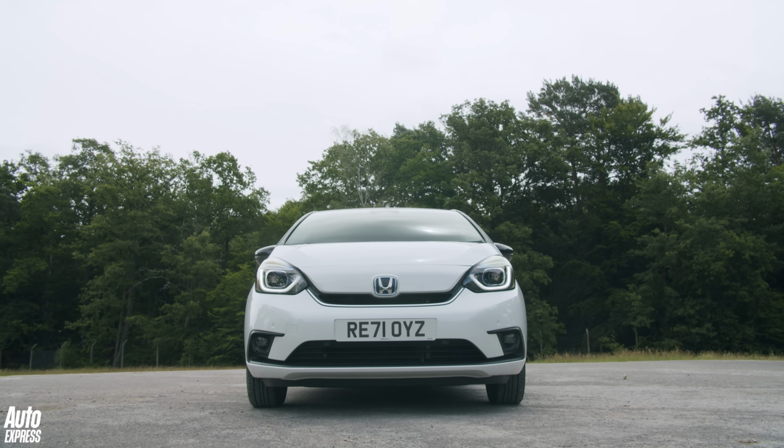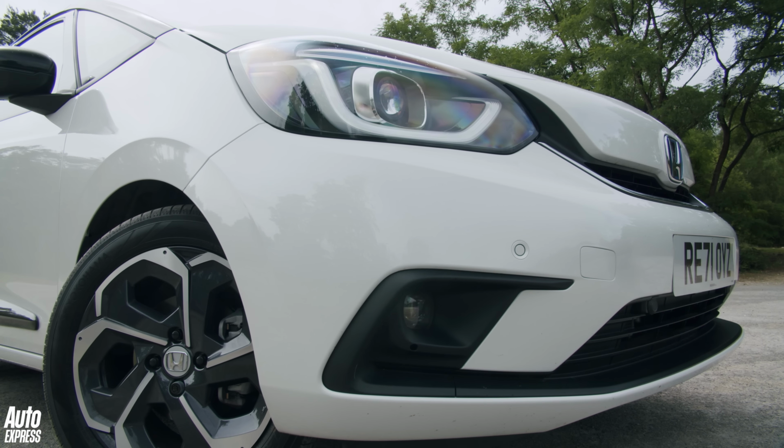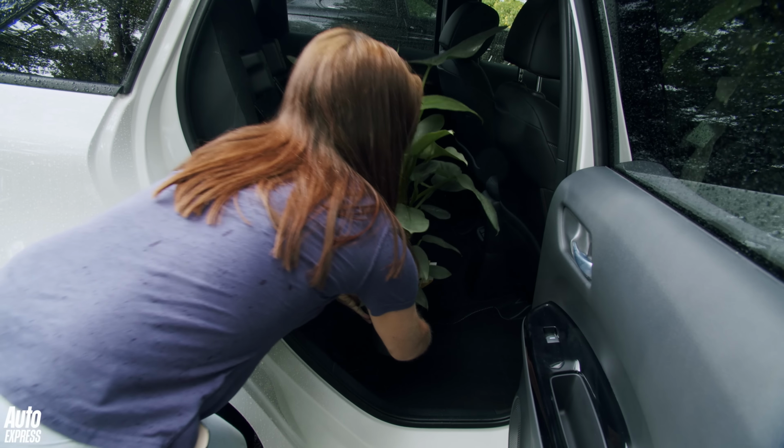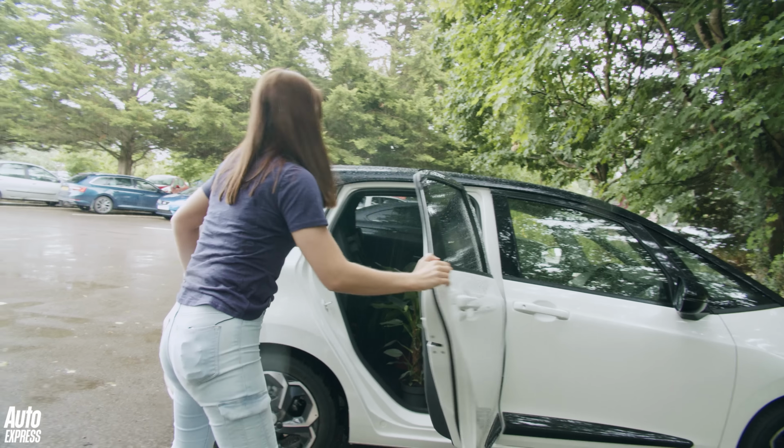So, the Jazz is a perfectly respectable little car. There's nothing spectacular going on here, but hey, if you want to carry a yucca plant in an adorable frugal package, you could do worse than one of these.